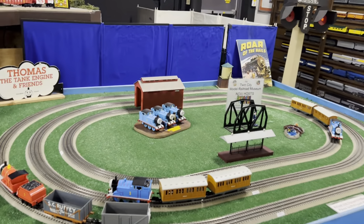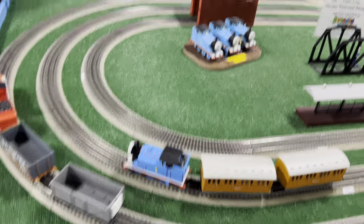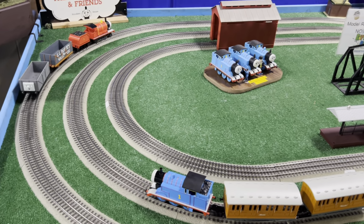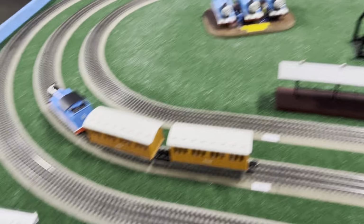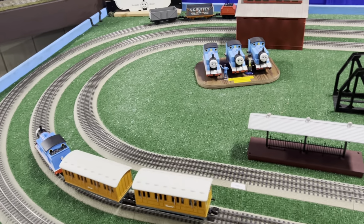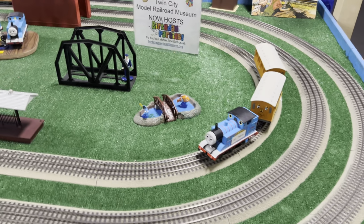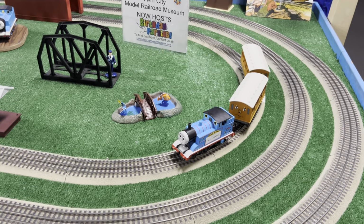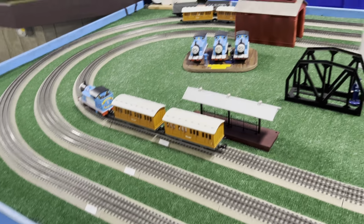Over here we have Thomas and James. Here's James pulling trucks and two versions of Thomas with Annie and Clarabelle. There's Nemo and Dory for some reason. I don't know what they're doing here, but they're doing it. Looks like they modified that Thomas train a little bit.